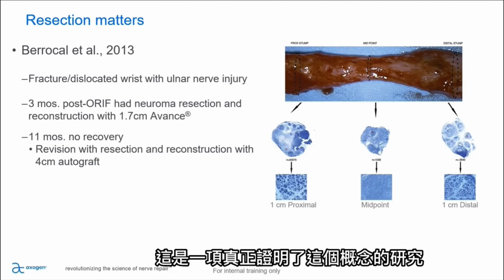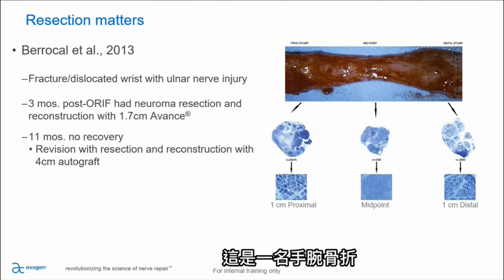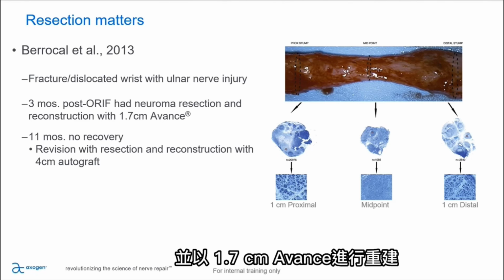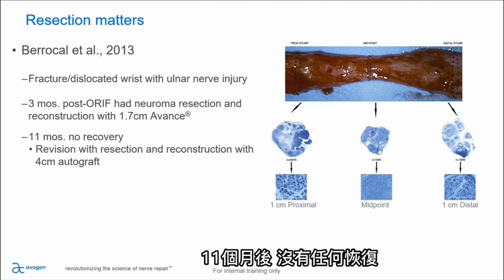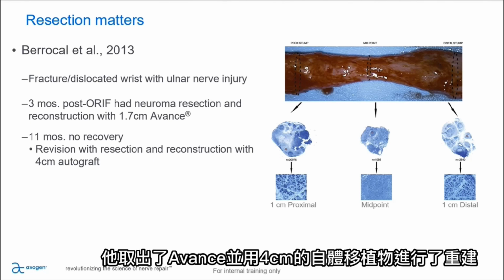And this is a study that really demonstrates this concept. This paper was published back in 2013, and this was a patient who had a fractured wrist with an ulnar nerve injury. Three months after his ORIF, he had a neuroma resection and reconstruction with a 1.7 centimeter advance. After 11 months, there wasn't any recovery, and so the surgeon decided to go back in and revise. He took out the advance and reconstructed with a 4 centimeter autograft.